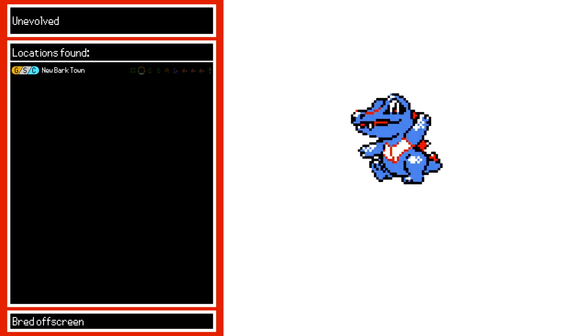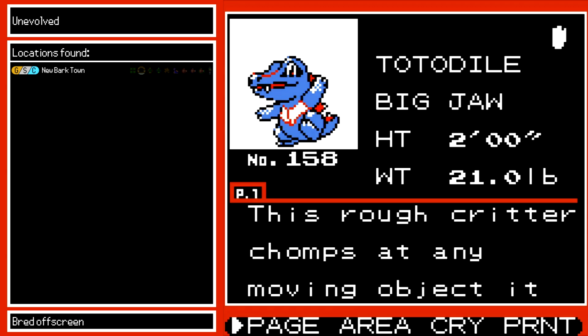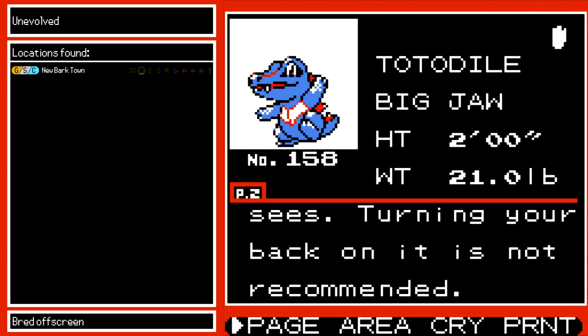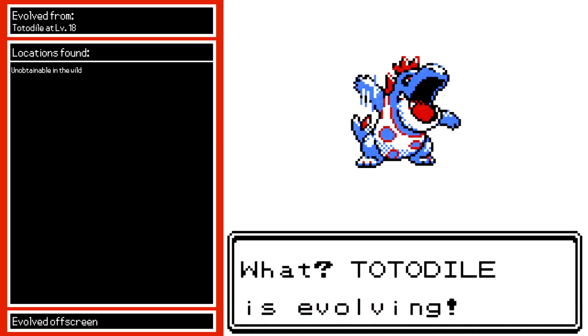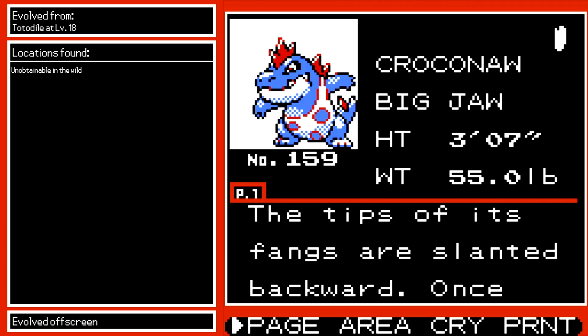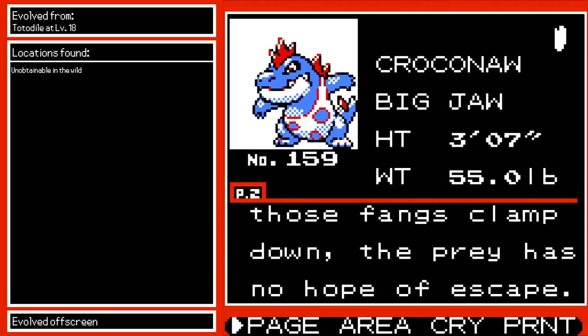Totodile, the big jaw Pokemon. This rough critter chomps at any moving object it sees. Turning your back on it is not recommended. Croconaw, the big jaw Pokemon. The tips of its fangs are slanted backward. Once those fangs clamp down, the prey has no hope of escape.